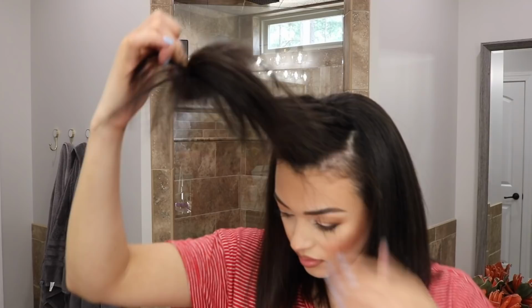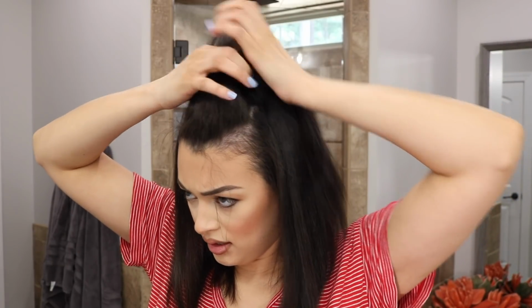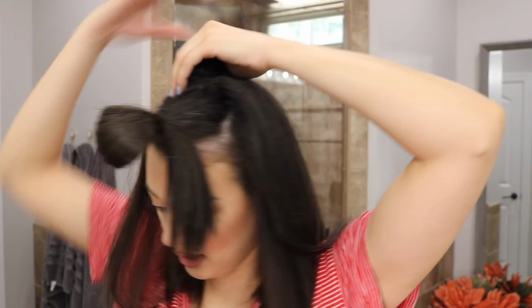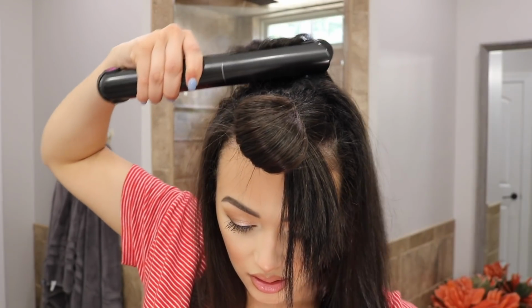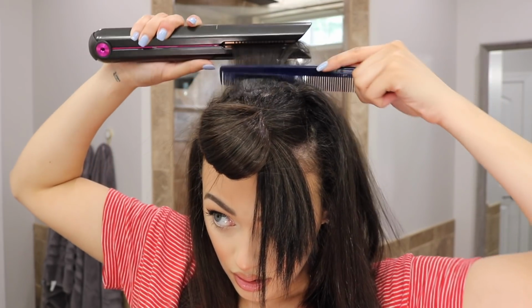I don't like that little clicking noise when I'm using it, but my battery already looks like it's almost halfway down, and it's only 12:44. It hasn't even been 10 minutes that I've had it on, and it says it's halfway down. Very curly pieces here. Let's see. Go over them a couple times. Take the comb, run it through.